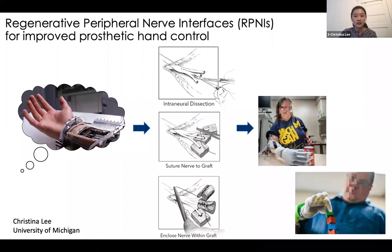Moving forward, I plan to further analyze and assess the biomechanical and functional advantages of RPNIs, including decreased cognitive load and improved movement quality. Through this work, my goal is to one day eliminate the physical disability that exists with upper limb loss today. Thank you.